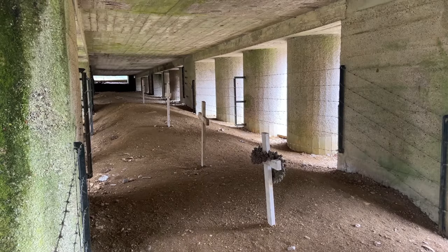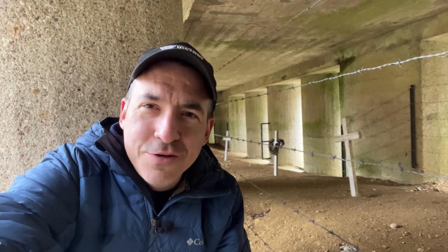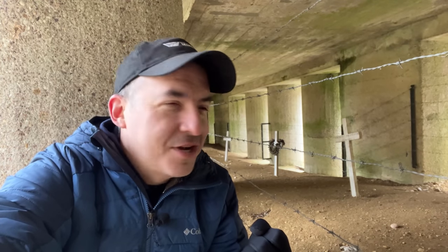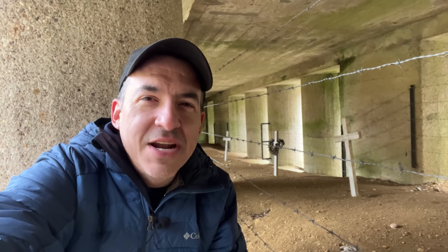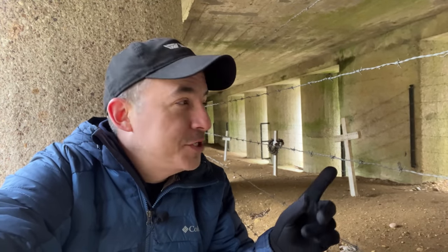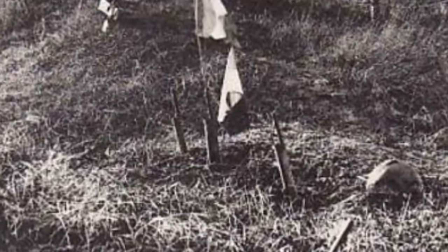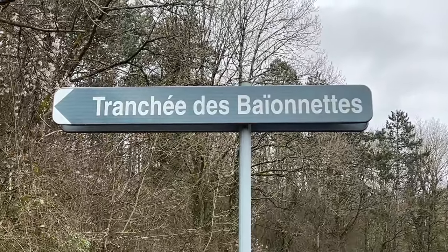Early visitors to the Verdun battlefield were often shown, let's say, a curious sight. Local guides, who were often veterans of the Great War, would regale tourists with this tale of a group of French soldiers who were standing upright in their trench, bayonets fixed, ready to repel the oncoming German attack, when they were buried alive by the explosion of several shells nearby. As evidence, they would show the tips of bayonets that could be seen sticking up out of the dirt. And so was born the legend in French. It's known as the Tranchée des Bayonnettes, the Trench of the Bayonets.